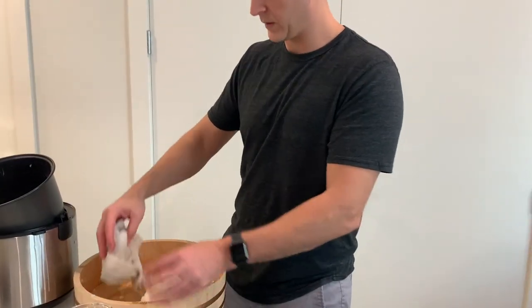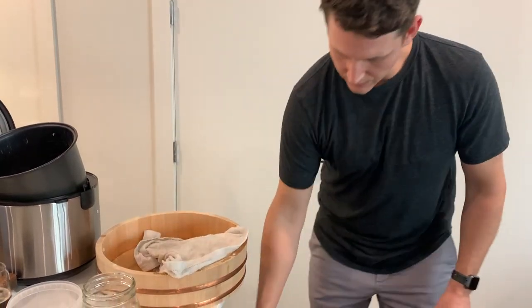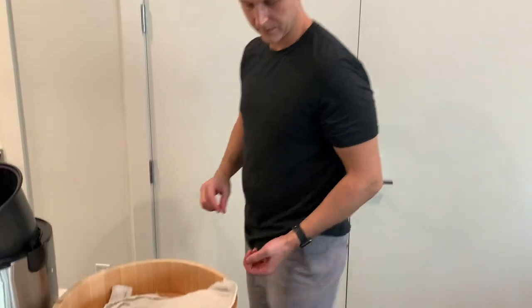Cool. All right, good deal. Just cover it up with a moist rag while it sits there for a little bit. Okay. I'll clean up all this rice off of my jeans that are drying right here.